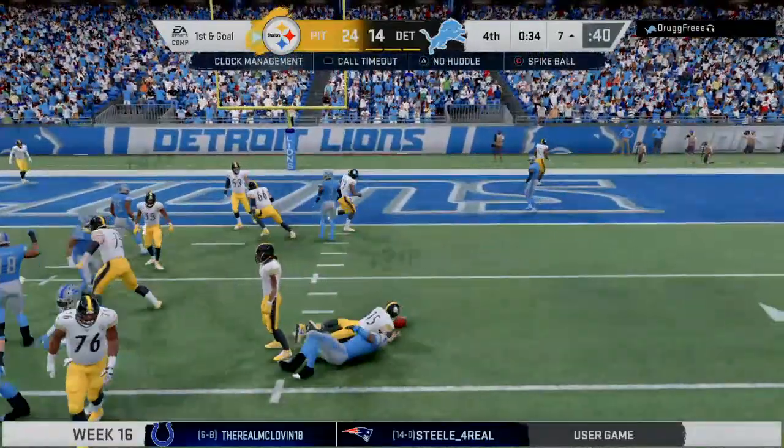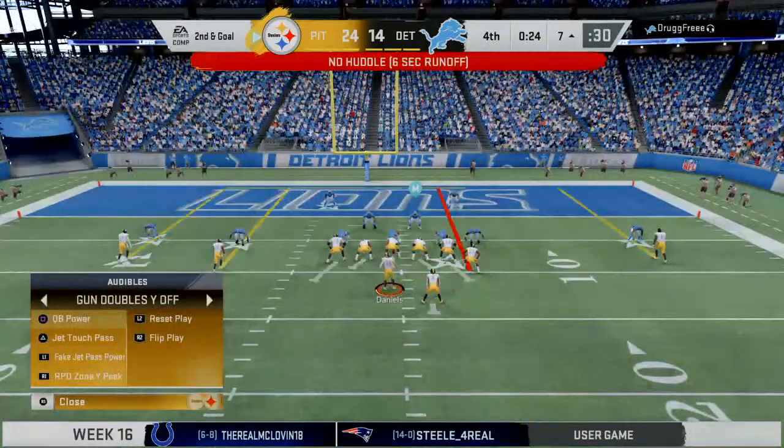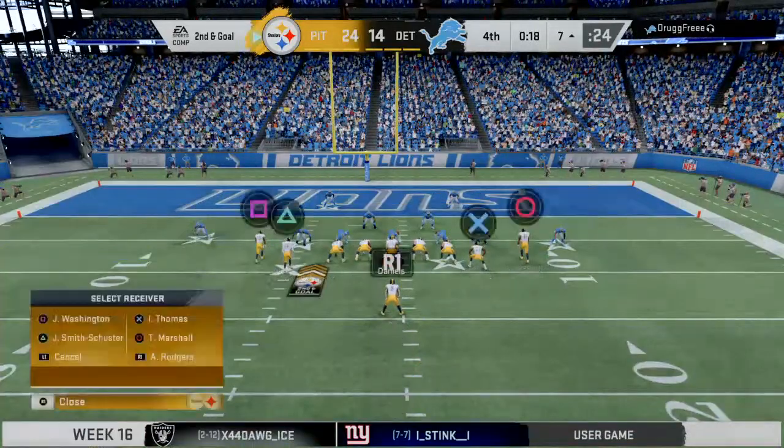Oh, no, he lost the football. And running room scarce here. He's going to be stopped in his tracks at the line of scrimmage. They'll try again here from the 7 on 2nd and goal.